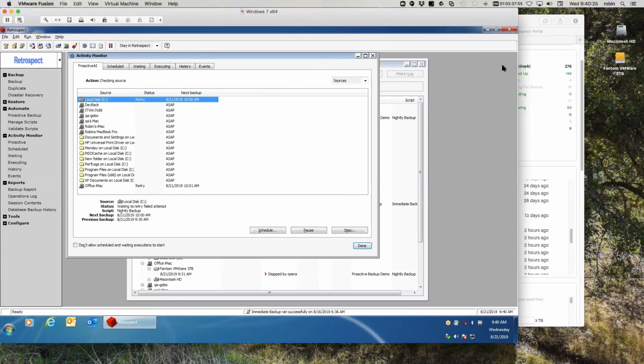I hope you guys see some of the very nice benefits of the proactive scripting capabilities and how this can really take care of a lot of the pain points you're dealing with right now when trying to completely protect these endpoint clients that are limited in their ability to be protected.